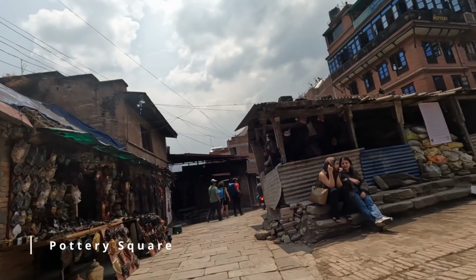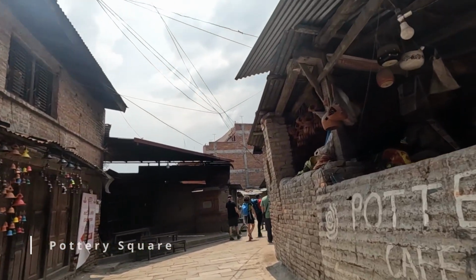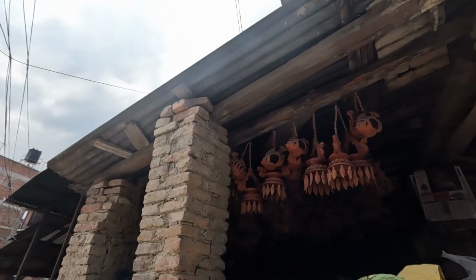Bhaktapur is also famous for its clay pottery, so we headed over to the pottery square to check it out. As it was a holiday, nothing was really open, but we did see some pottery kilns and some pottery for sale as well.